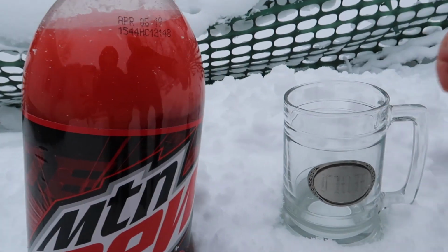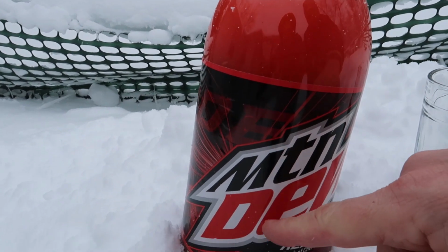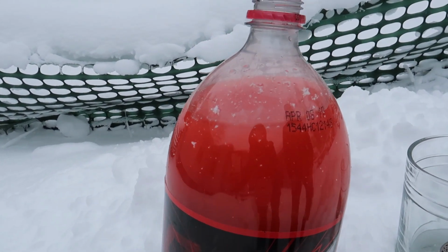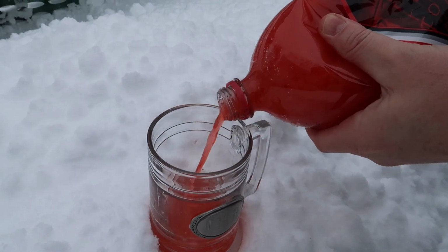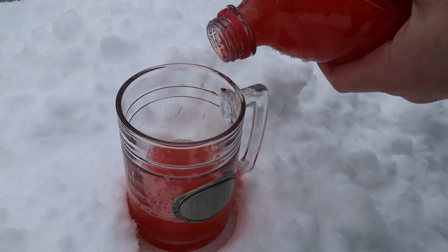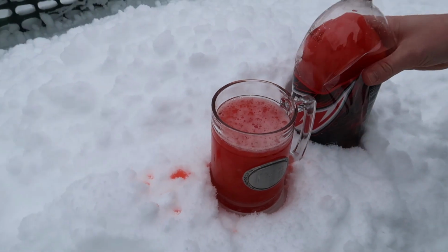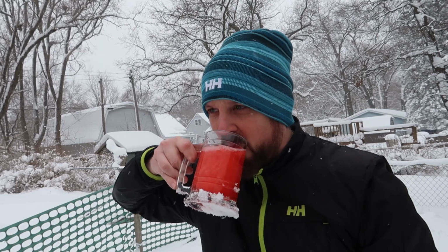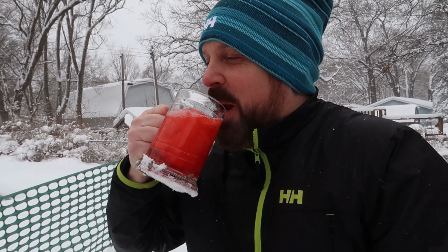Get my mug here so I can have some slush. You can see it slowly making its way down, freezing up in there. Like a Code Red slush. Oh, that is tasty in -6 degree temperature. Nothing like an icy cold Code Red.